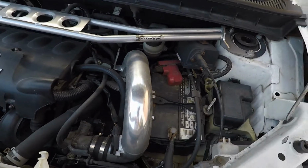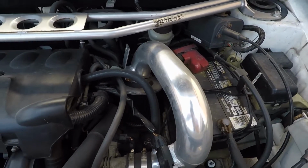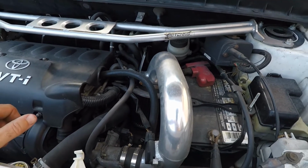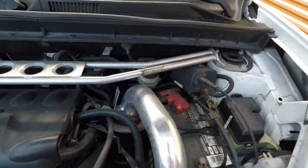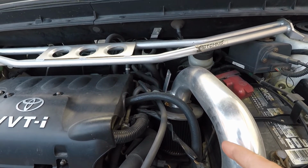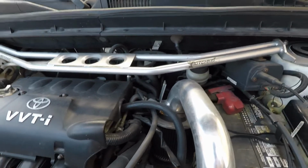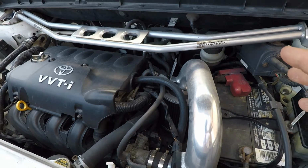As far as performance goes, we are going to address this crappy little eBay intake that I got here. This initially was a cold air that relocated the filter down in the fender well. However, after hydrolocking a Honda Civic years ago, I decided to do away with cold air. And this filter hasn't been changed or cleaned ever, and it looks like crap. It's loaded with junk. So we're going to change this all up and find a better solution for the intake on this car.